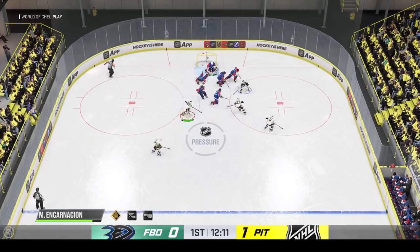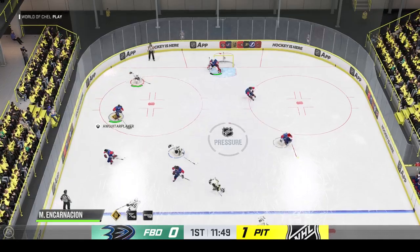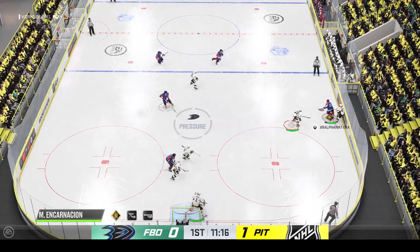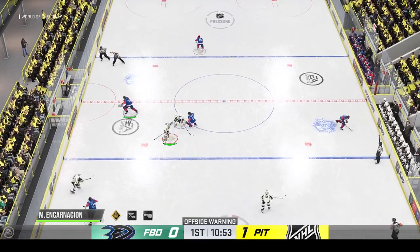Oh, I'm not really sure what happened there. It looks to me like he couldn't make up his mind what he wanted to do, and in the interim, he ran out of space. Good defensive effort to poke it away. Takes a bump, but still hangs on to the puck. Great reach with the poke check.